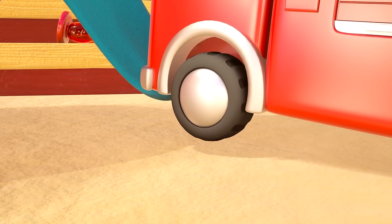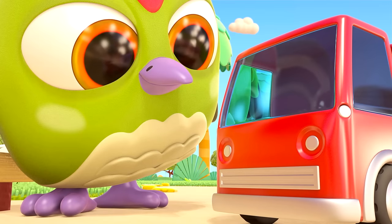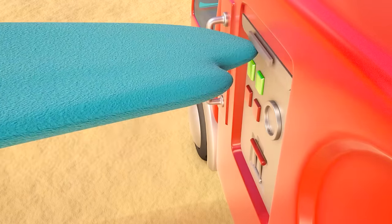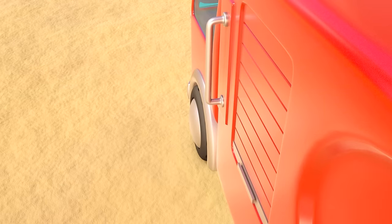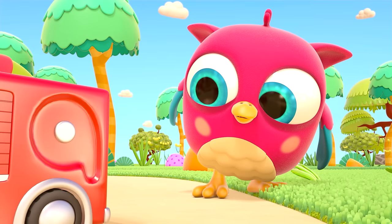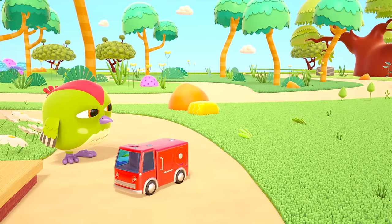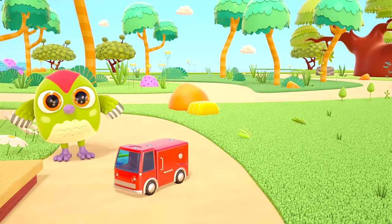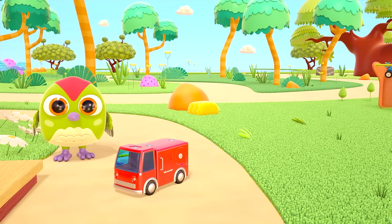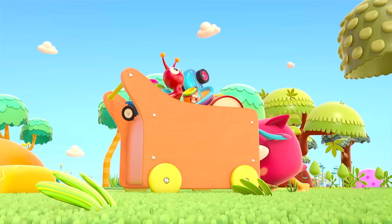It's got wheels, but no headlights. A compartment for tools. But where's the hose? Huh! You can fix parts to this fire engine using magnets. Now Hop Hop is going to look for them.